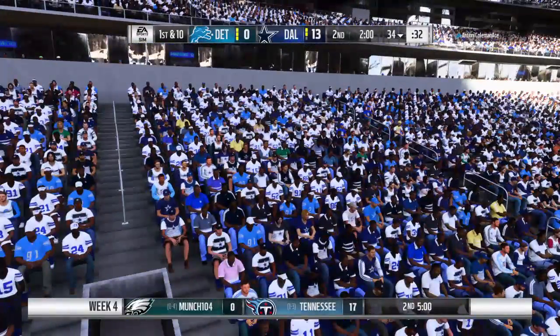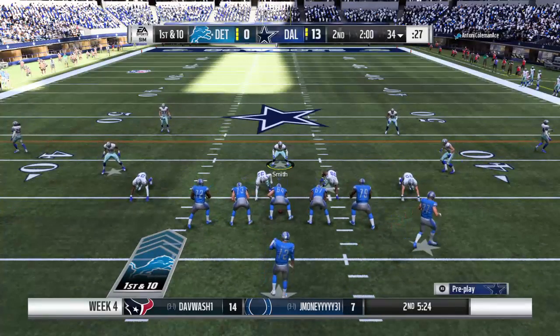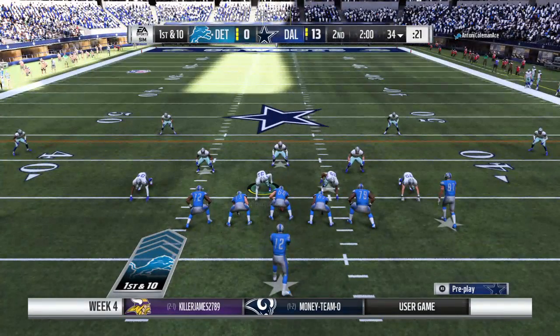It won't matter if they get Kareem Hunt or keep Jordan Howard if they're not going to give him the ball. Yeah, that would be the only way.